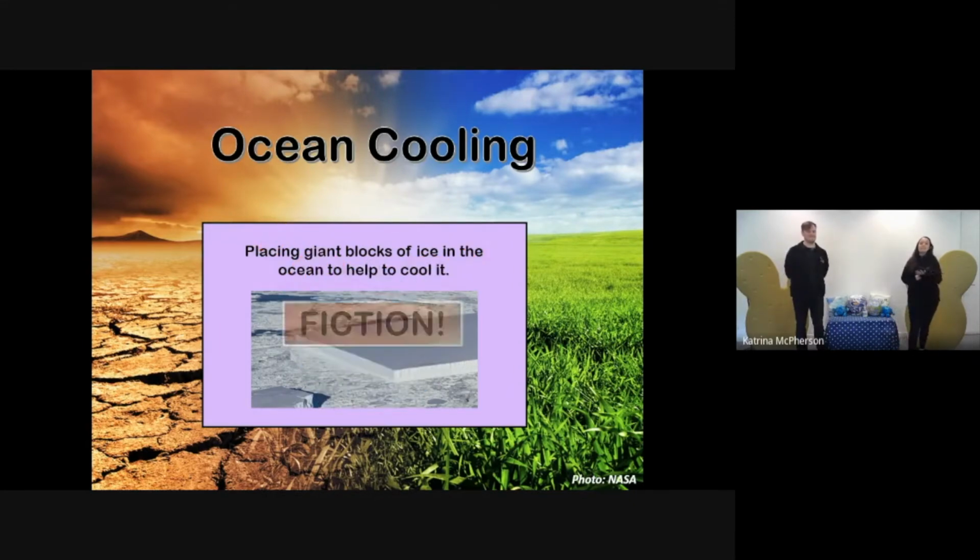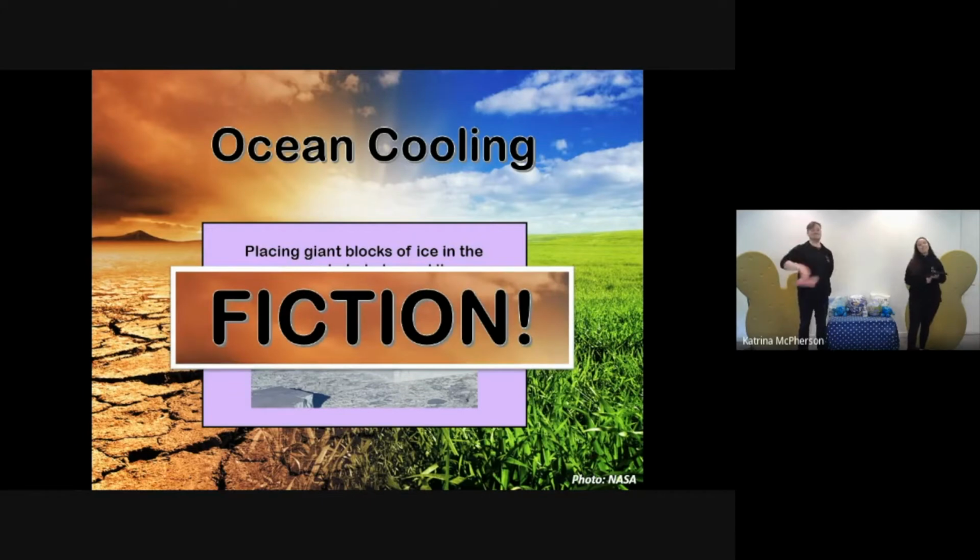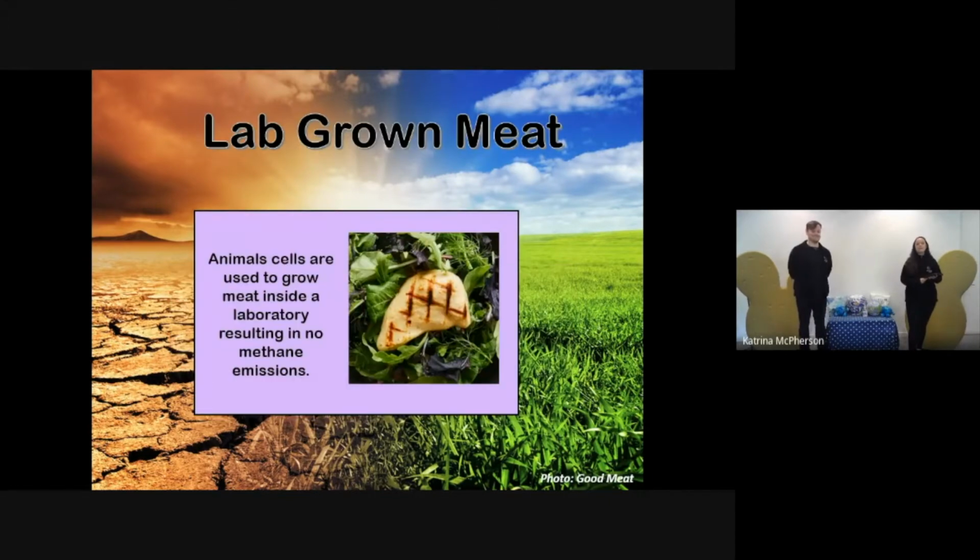It is fiction. The iceberg you saw there was very, very square indeed, and did look a bit like a block of ice. It's very rare for icebergs to be that square. But we can't go around dumping a load of fresh water into our salty seas, as that would mess up our ecosystems.